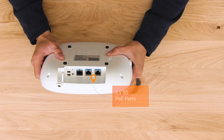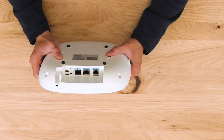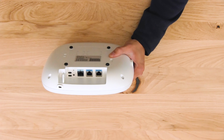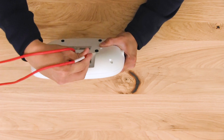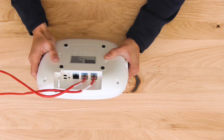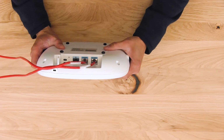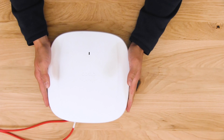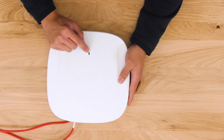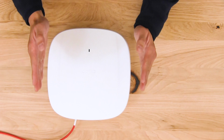These 5 gig ports actually have 2 functionalities. The first one is called port redundancy. If you plug PoE into both of these ports, one of them will be known as primary, and the second one will be considered secondary. What this does is that if for some reason one of the cables loses power, the AP will still not reset, creating a high availability environment. If you take a look at this access point here, you can see that the LED is currently blinking. If I unplug one of these ports, you can see that the LED still continues to blink, and that's what port redundancy does for you.